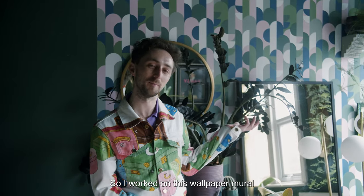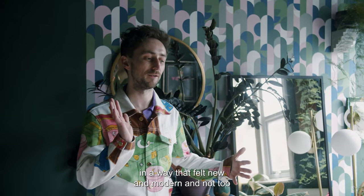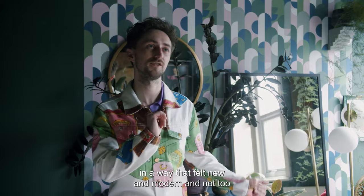So I worked on this wallpaper mural with the brand Lust Home. I wanted to try and use wallpaper in a way that felt new and modern and not too over the top.